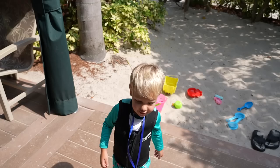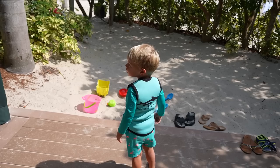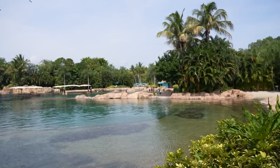So while we are swimming with the dolphins, Jackson's going to go with Lynn and go swimming in the freshwater areas. Just right, buddy? Let me see your vest. Turn around and show me your vest. Yeah. Also, there were sand toys here for him to play with when we got here. So unfortunately, there are no cameras allowed at the dolphin swim. So we're going to describe the dolphin swim to you guys after we are done.